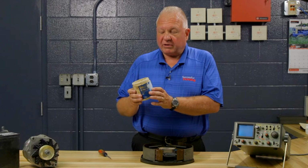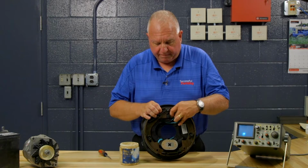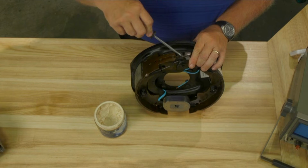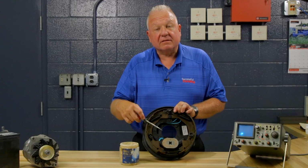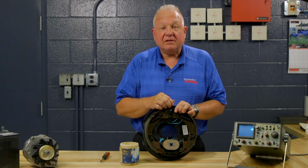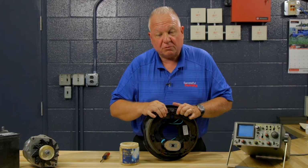What you have to do is look at the assembly, and realize that the shoe is going to slide against the backing plate, over here, and over here, and it's also going to work against the anchor, and it's going to work against the adjuster, and if there was a wheel cylinder instead of a solenoid, it's going to work there. If this is not lubricated, then the energy, the hydraulic energy from a hydraulic braking system, is going to be consumed just to try to move the shoe against the friction.